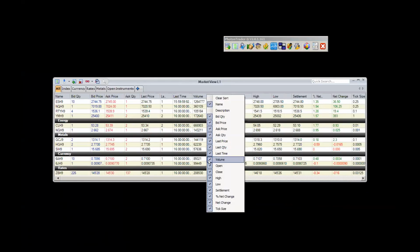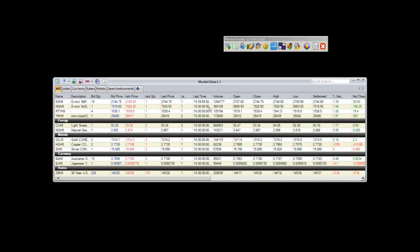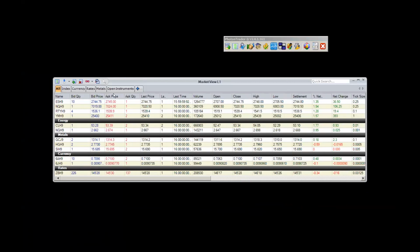customizable. You can come in here and just decide what you want to see. If you want to see all those things, you can do that. You can add the descriptions, take the descriptions out. You can make them this big. Linda only uses the bid, offer, and in the contract. She doesn't care to see anything else. So everybody has their own little ideas of how to do it.